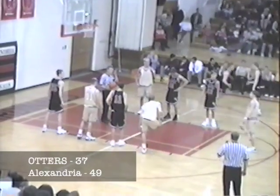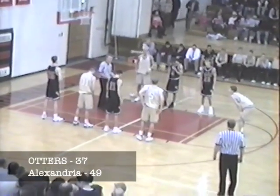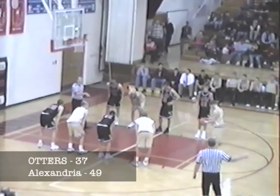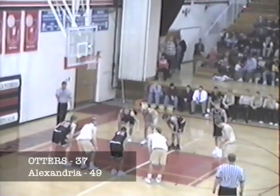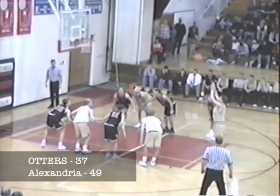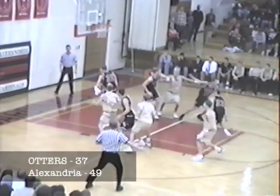49-37, Alec with the lead. Steve comes back into the game for Bellevue for Alexandria. And the second free throw now by Justin Arneson, 5'10" junior. Spins the ball a couple of times, puts it up. This one's in and out, no good.